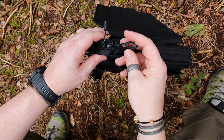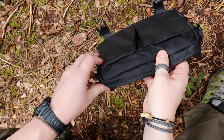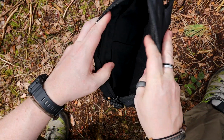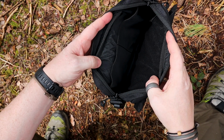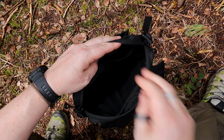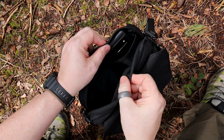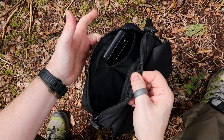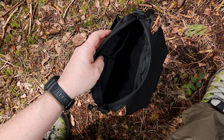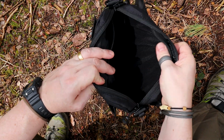Your zippers have these really nice, easy to grip zipper pulls. Open this up, and then on the inside, hopefully you'll be able to see, you've got this really nice large stash pocket. On the back you have two more slip pockets, which my mobile phone fits into perfectly still, and also gives it enough clearance that you can close it with ease. Then on the front you have hook and loop.